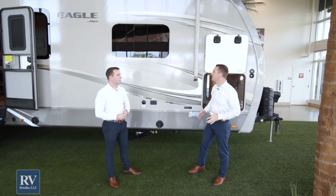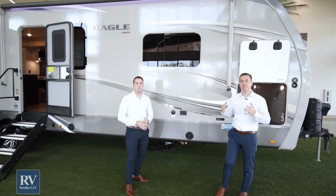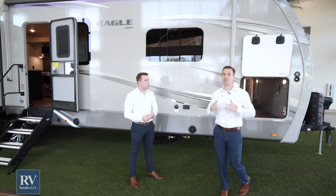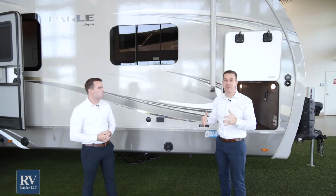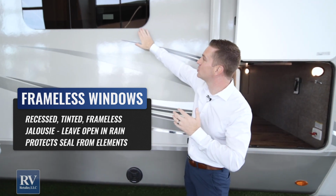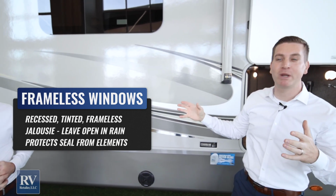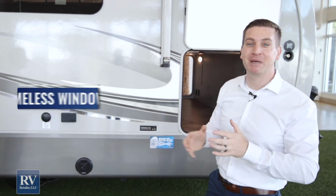Another amazing feature on the Jayco Eagle are these frameless windows. Most of the competitors are going to have old style frame windows that just look outdated. These look super cool and sleek. A couple other features of a frameless window is it doubles your insulation because it's built into the sidewall, and it prevents that streaking of the old frame style windows. Jayco Eagle gives that to you as a standard feature, really big deal.